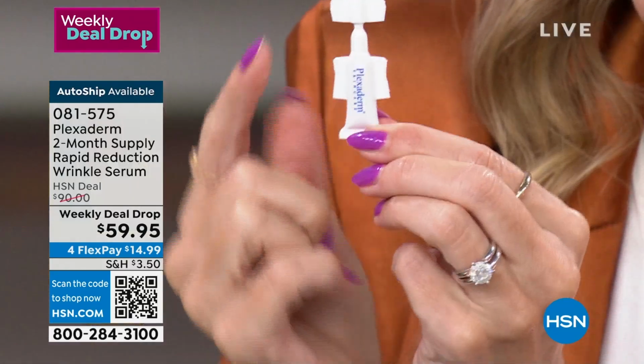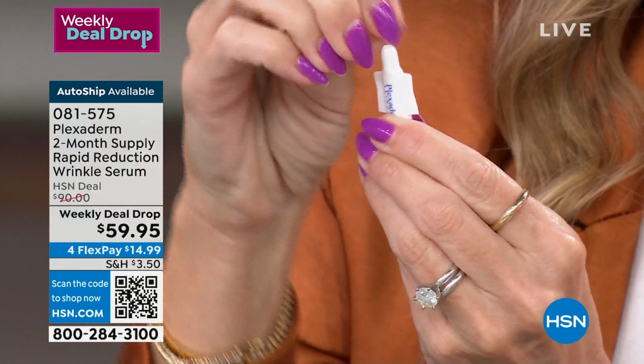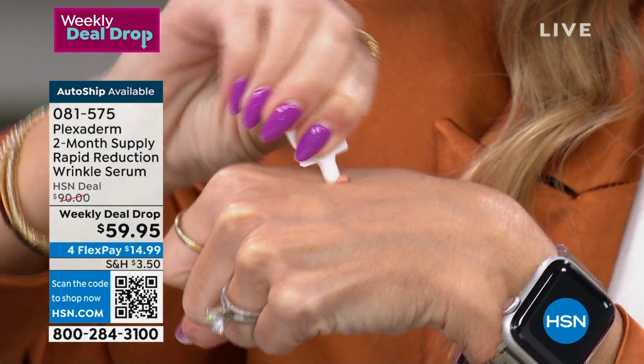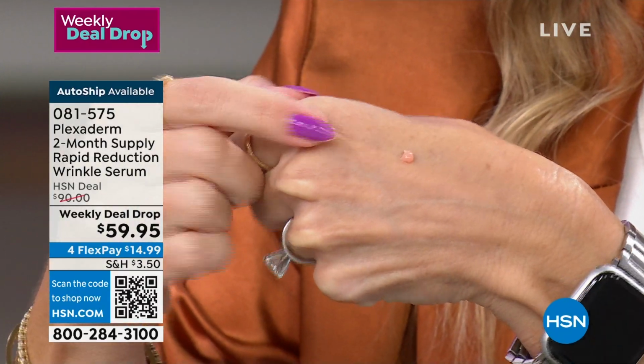Nobody needs to know that right here in this little vial, which when you take off the top, you only need a tiny little dab, a tiny, tiny, tiny little piece size amount. That is it. Notice it's kind of a peachy color. It doesn't matter whether you have light skin tone or dark skin tone.